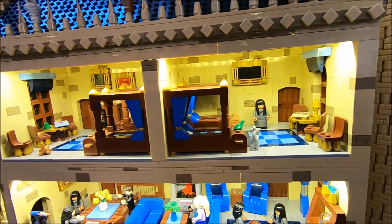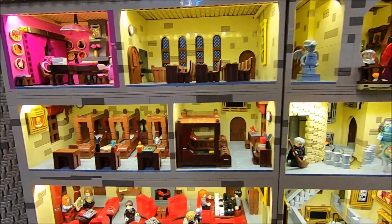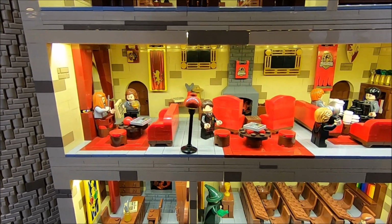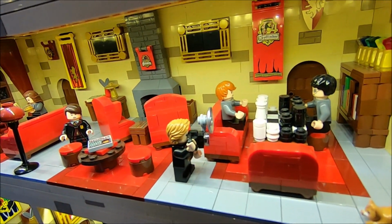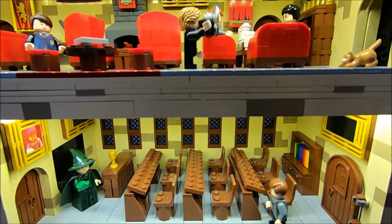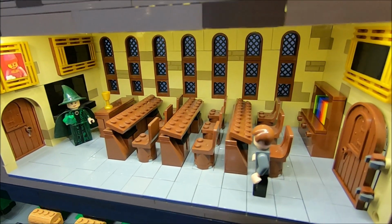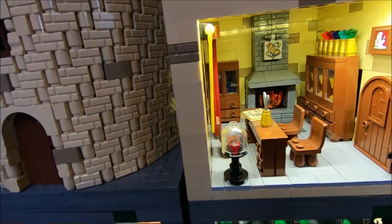And here we have the Gryffindor is on the left common room, with lots of nice details. Fire, lots of newspapers, some banners and other decoration. Here we have the Professor McGonagall classroom and her staff room.